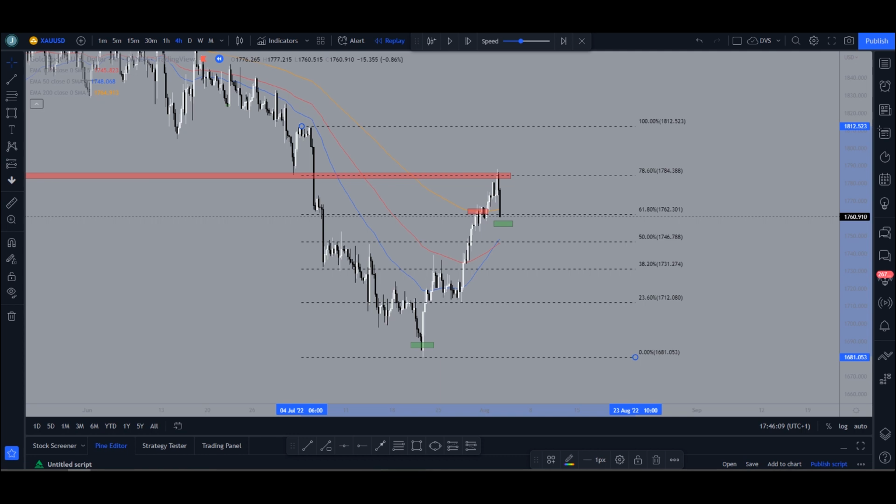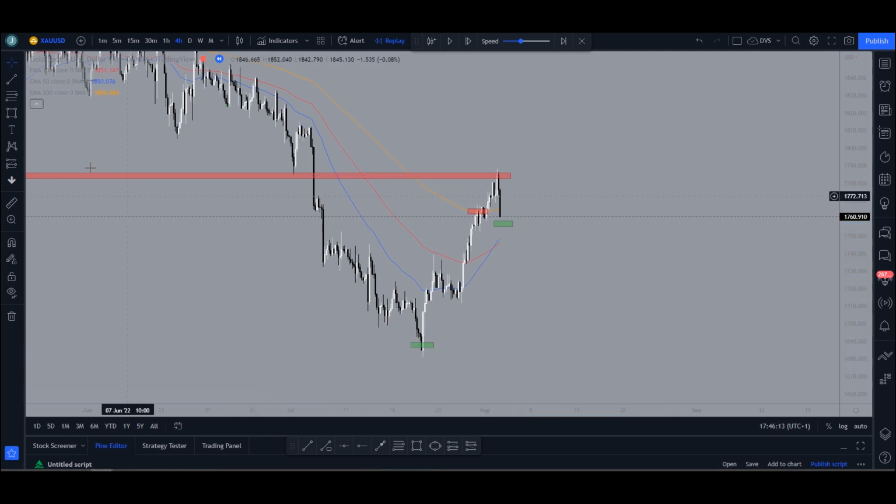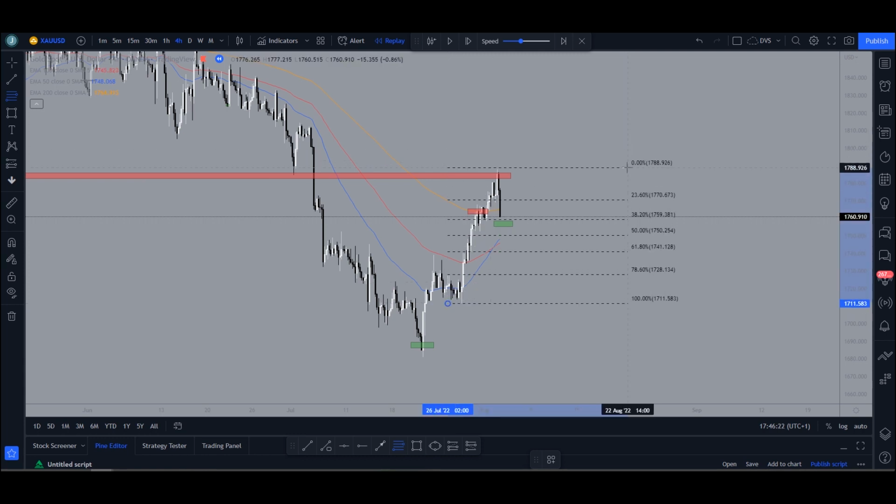But besides that, let's have a look at the buy. We'll get rid of the sell fib, and we can start having a look at the reasons behind this buy trade that we did take. For this particular trade, all it was was a fib of the most recent move up, which is this move here. And as we can see, we had a 38 fib line up here.